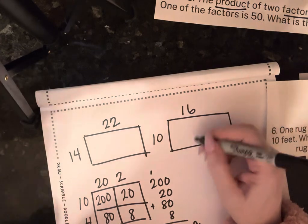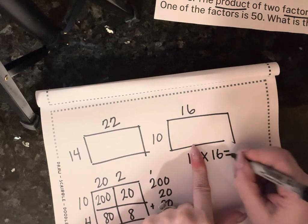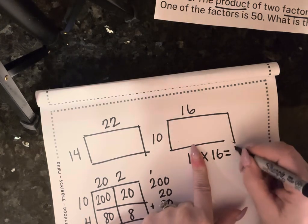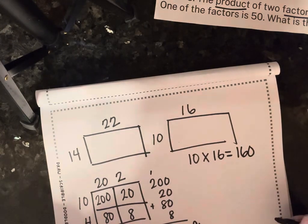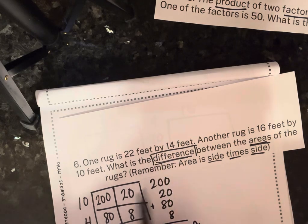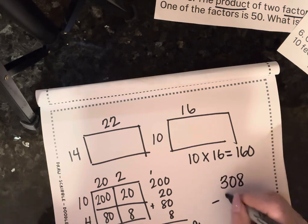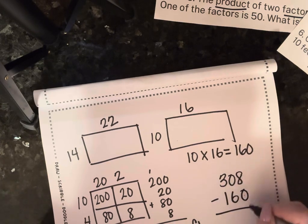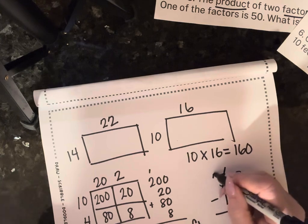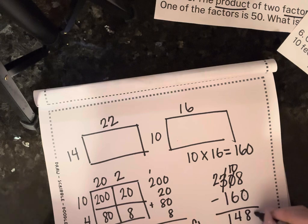Now I get to the second rug, which is 10 times 16. But remember, we play hide and seek with those zeros, and that simple fact is 1 times 16, and I pop on that 0. But I'm not done, because I've got this here. And when you're finding the difference with something, you have to subtract. 308 minus 160. 8 minus 0 is 8. Checking to see if you remember how to regroup. So my answer is 148 square feet.